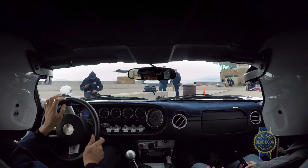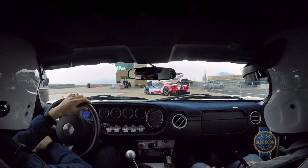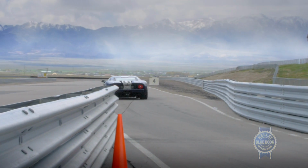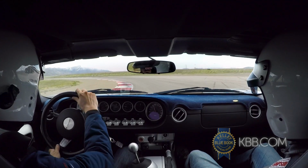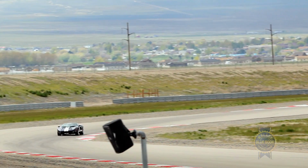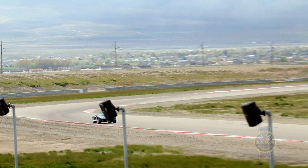It was also fascinating to get current Ford GT racer Billy Johnson's feedback on the 2005 version. He hadn't previously driven this generation, and he loved the pure, playful nature of the older GT.